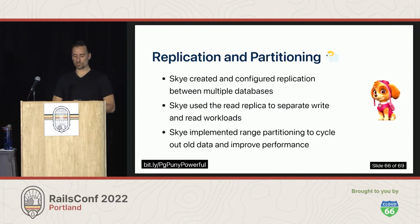Sky configured multiple databases. Sky used the read replica to direct read queries to the replica, and Sky implemented range partitioning for that big locations table to be able to cycle out old data and improve performance for queries on that table.